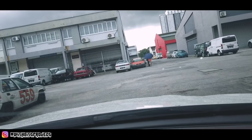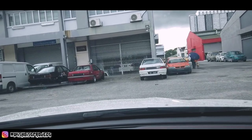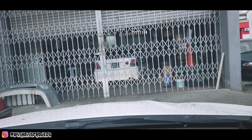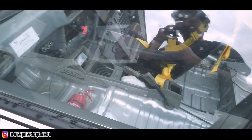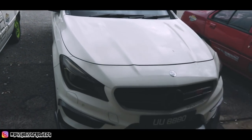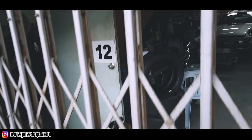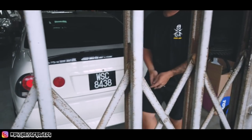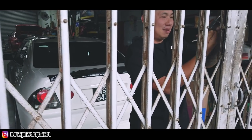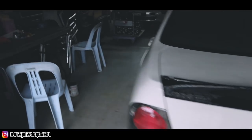Holy frog, Alteza! Oh my god, I saw an Alteza. Bro, just arrived, you come. This Alteza, is it for sale? Not for sale. Whose is it? Really? It's hot water. Hot water. Wah. Whose one is that? Steady. Beams engine, hot water.